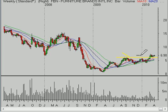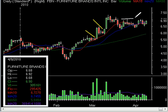You can see where this resistance held as support after that nice big volume move, and could see this stock up near, I think, $9 a share. Here it is, just at $7. Probably needs to clear this line right here at about $7 a share.